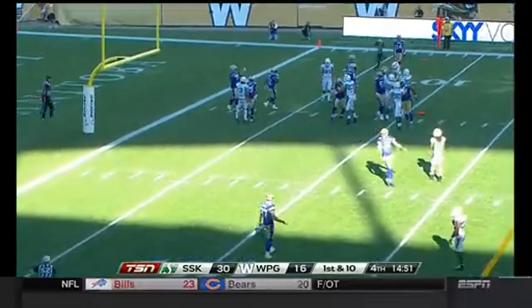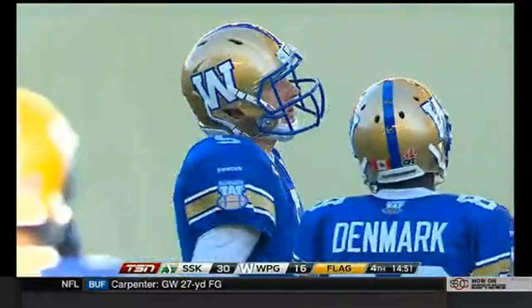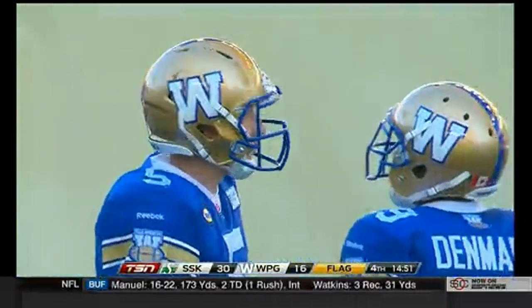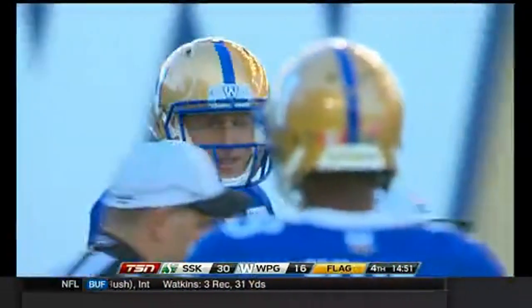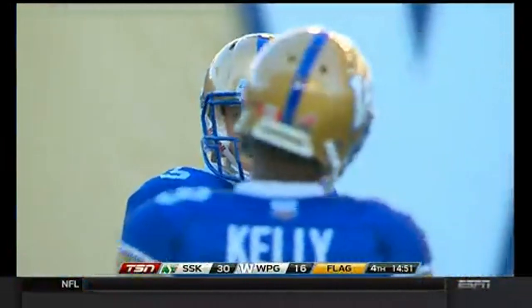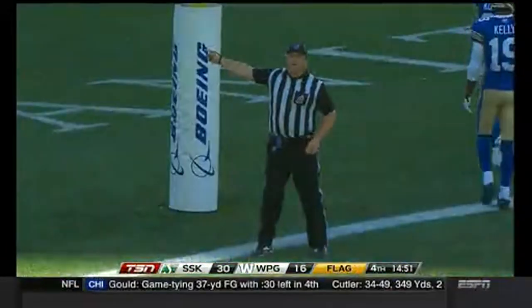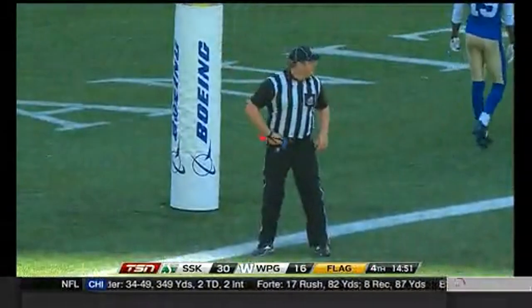Backed up here and some early movement. See if it was the Bombers or Saskatchewan. We saw a defensive lineman, but Drew Willie's reaction tells you it was one of his guys. And they're backing up. Procedure. Winnipeg, number 64. Hutchison's goal remains 1st down. Left guard Chris Greaves this time.